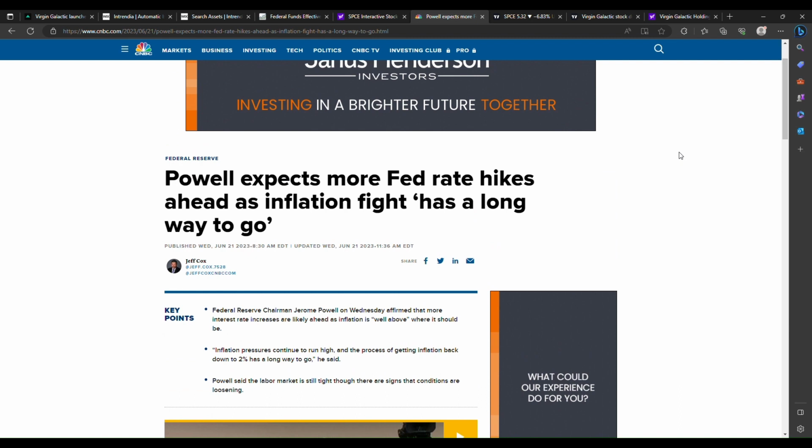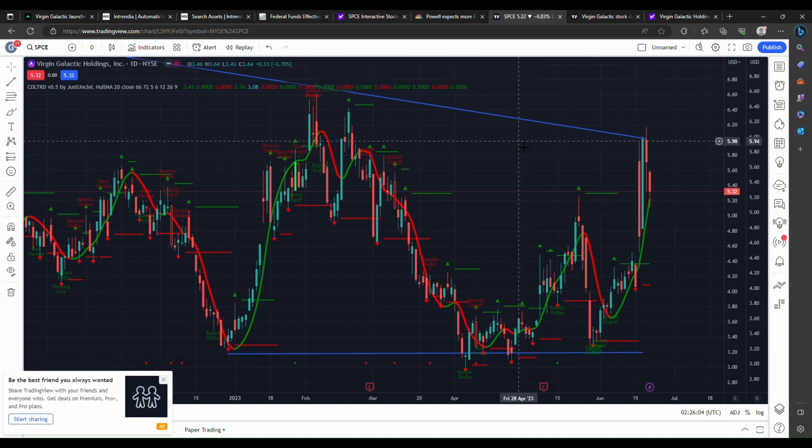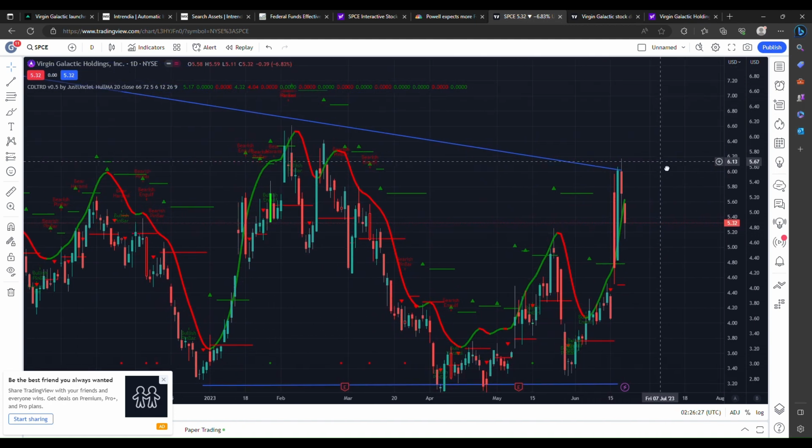But with headlines and news articles like this and meetings like this, I wouldn't be surprised that future rate hikes would not bode well for SPCE. I think that's quite obvious there. Here we're seeing some candle patterns with the help of the CDL TRD tool on TradingView by Just Uncle L. We're seeing some bullish engulfments down here, and that would have been a fantastic time to buy. We're not seeing any bearish signals yet.